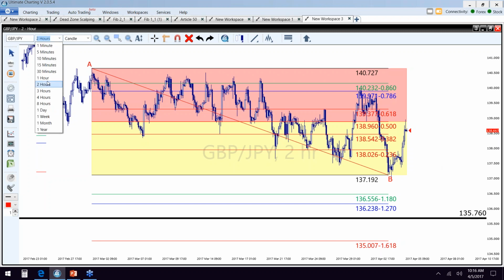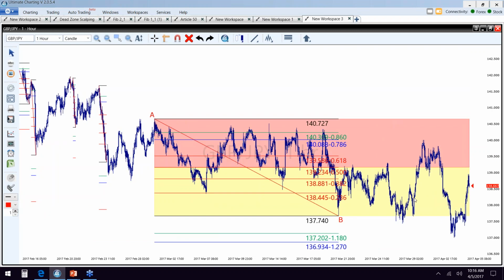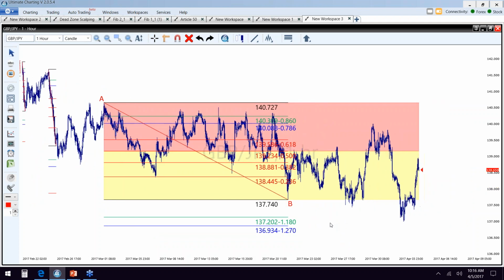Now, here's the trade that I'm looking at. I'm already in this trade, but if I weren't already in this trade, then this would be the trade that I'm looking at. We've got this 1 hour down AB right here. I've got a daily bearish bias. I already know that.